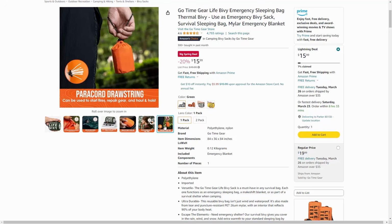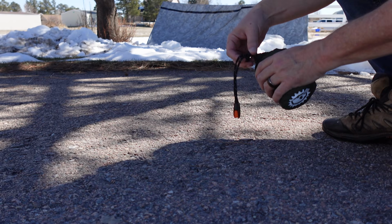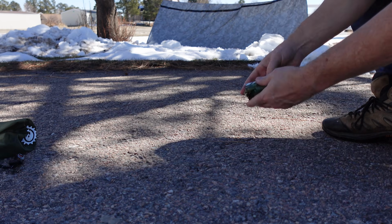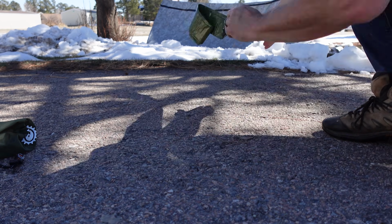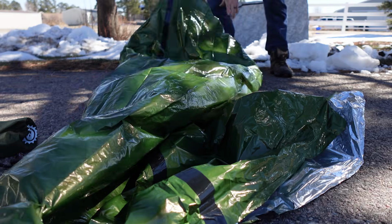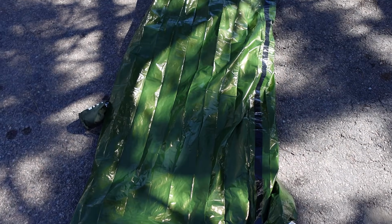And this one is a Go Time LifeBivy. This is the same thing as the Mylar blanket, other than it's a sleeping bag, so you're contained in this LifeBivy. Now, this is not something you're going to be able to use time and time again. This is probably a one-time, two-time use type item, a bug-out bag type item. It's lightweight, small and compact. You can smush it, it's not going to ruin it.